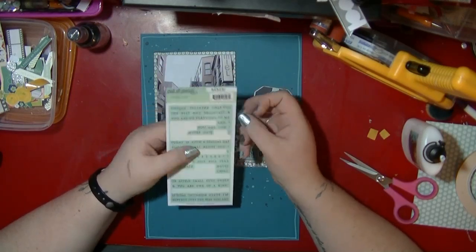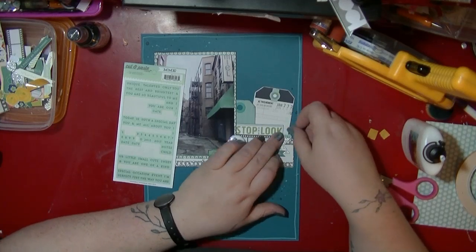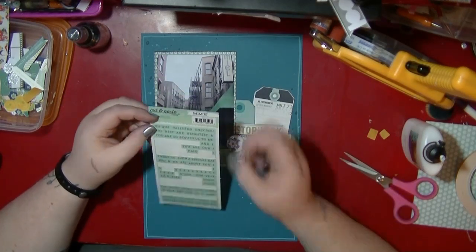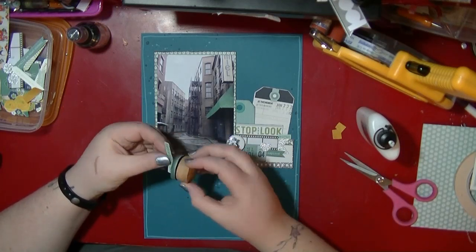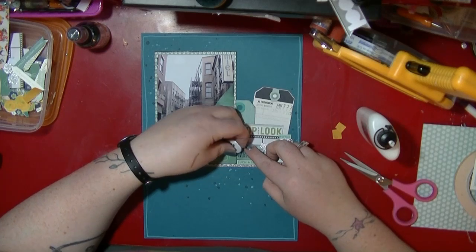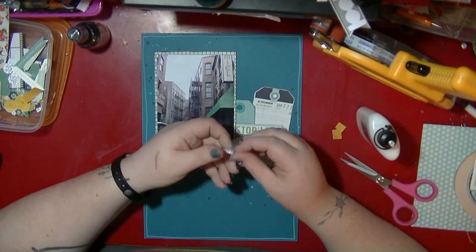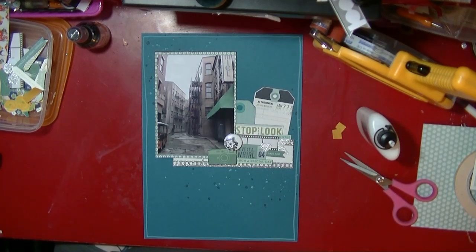I also found these cut and paste stickers as well. And again, these tiny, tiny word stickers are just great for adding a little bit of interest to your clusters. So really happy with how they look. It's just adding a little bit of ink to the edge just to help everything tie in. And again, I'm not afraid to pull things up and move things about if I need to. So really happy with how that cluster looks, and now I'm going to build my title down from that.